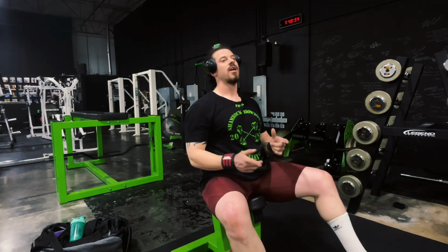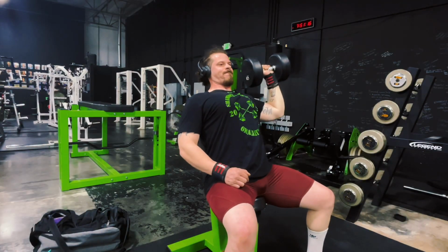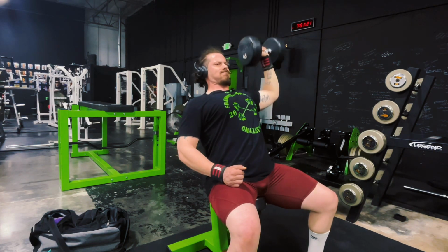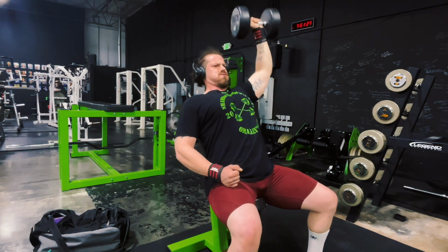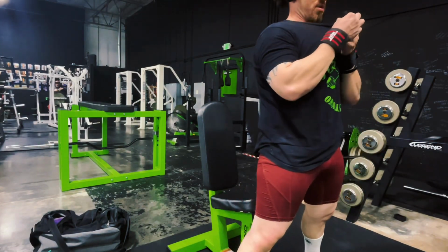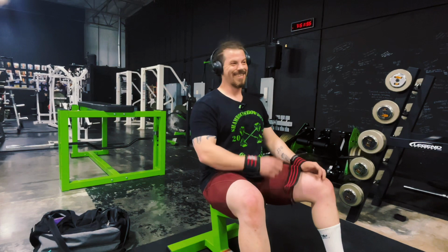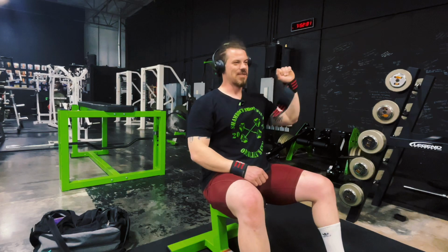All right, we'll grab some water, and then we'll start up the left side. We're gonna put you on the middle for the rest of this. You're not safe on the outside. I'm staying with 65 because my right side was like, yeah, 5 more pounds. My left side's like, no, 5 less pounds.